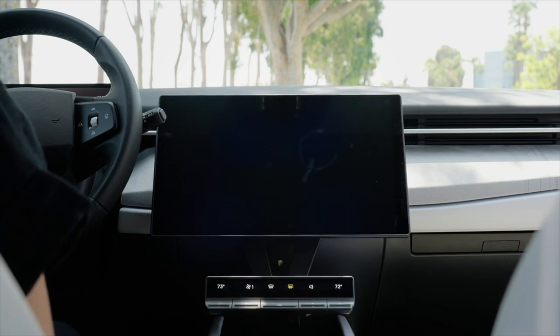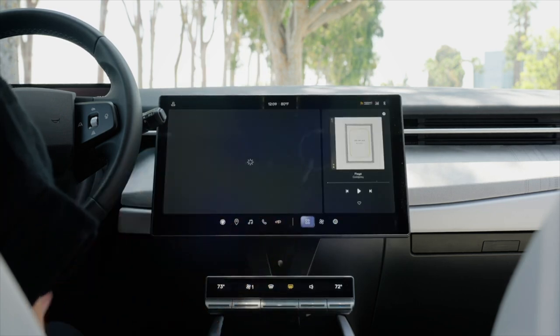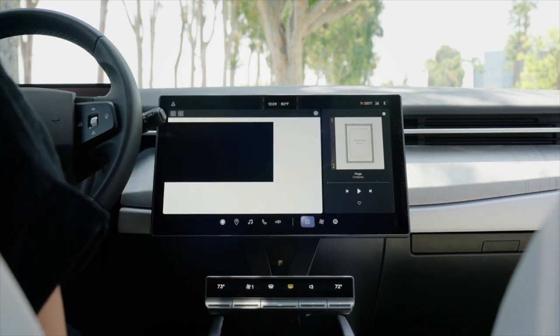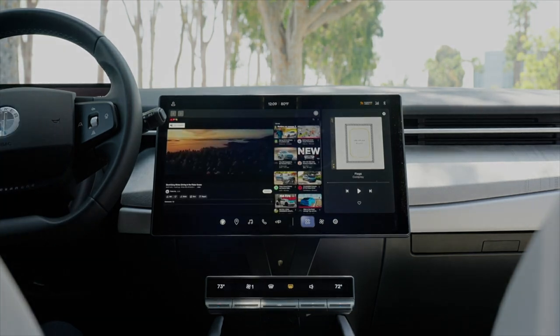Lastly, in the Fisker Ocean, you can rotate your screen while parked. Simply press and hold the home button to see our revolve screen. We call this Hollywood mode, where you now have access to a number of different streaming experiences for your entertainment.